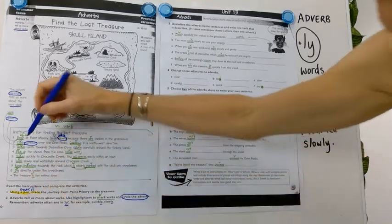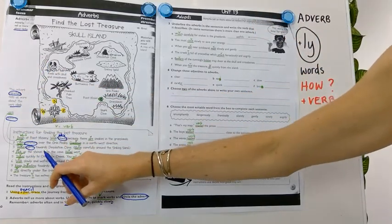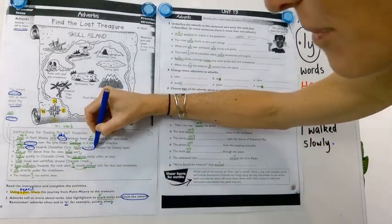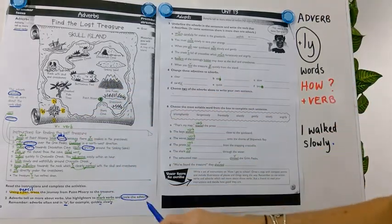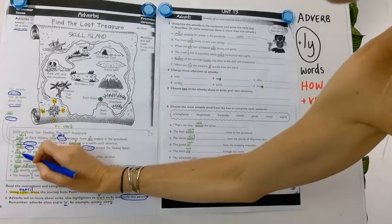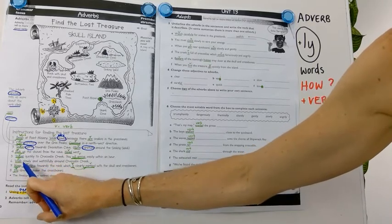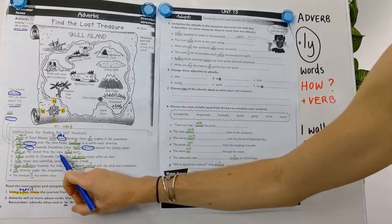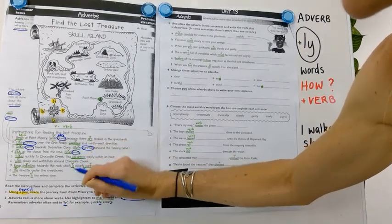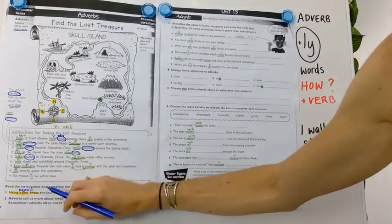Travel north. It's telling us where we're going to travel. North direction towards Desolation Cave. Move carefully around the sinking sand. Pick up, sometimes we might put up. We'll leave that there. We'll put those verbs together. Picking and up need to go together. The shovel from the cave and head west. It's giving us a direction there. Adverb. It's adding to the verb. Travel quickly. It's an easy one to find, the ly words.